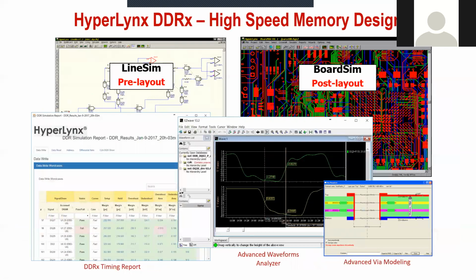For DDR, the tool has the ability to walk you through the setup and be able to analyze the whole memory subsystem with minimal setup. We'll go through some demo and you can see how that works. We'll generate a report on the whole memory interface with every signal that you have here. So in post layout, that'll be everything. In pre layout, it'll be whatever you simulate. And if there's any failure, we can click on the failure point and the waveform will come up and show you how we measure this.